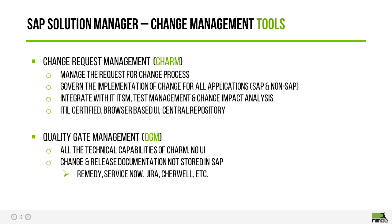The tool is ITIL certified, ITIL Pink Elephant certified, I should say, and it's a browser-based tool with a central repository. It even integrates with solution documentation, so you're able to store your documentation of your changes along with CHARM.